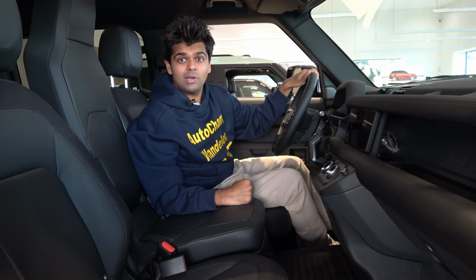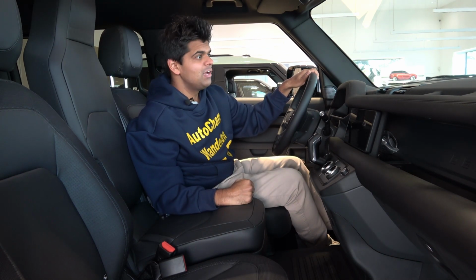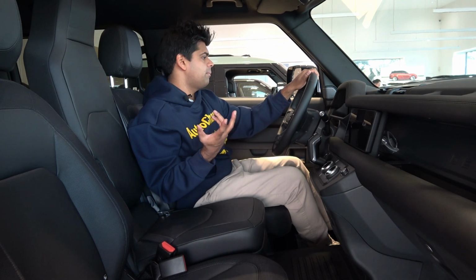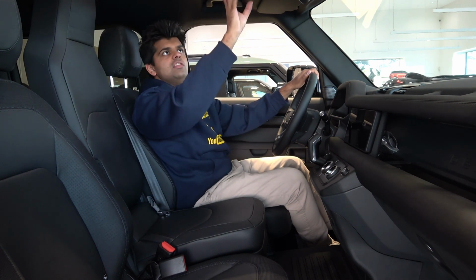Just when you thought you could drive your Land Rover Defender with sunglasses on, you just have to wonder, where do you put your sunglasses when the day is not sunny? Apparently, you have to improvise because there's no sunglasses holder.